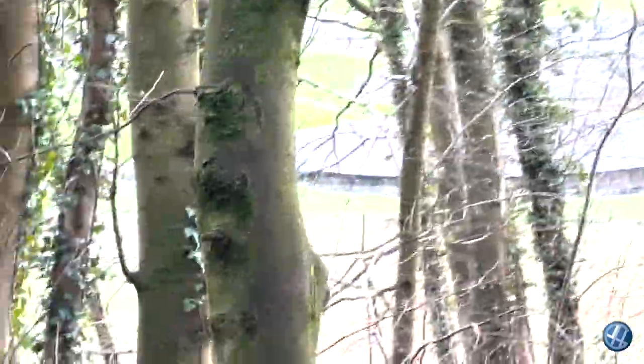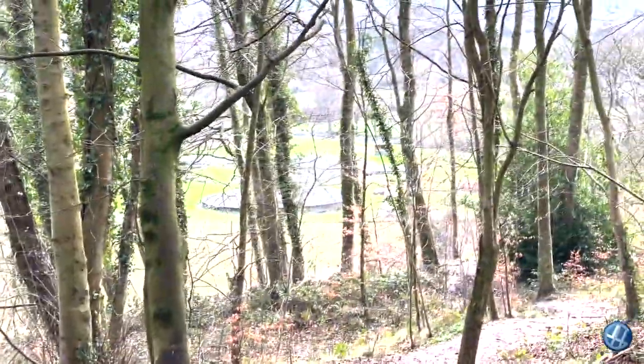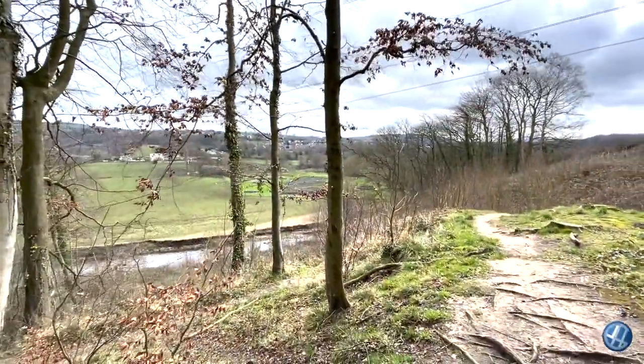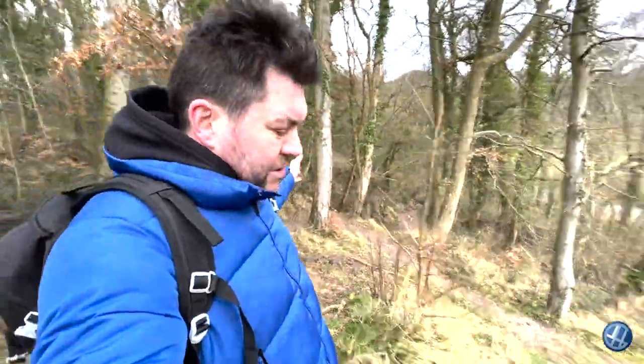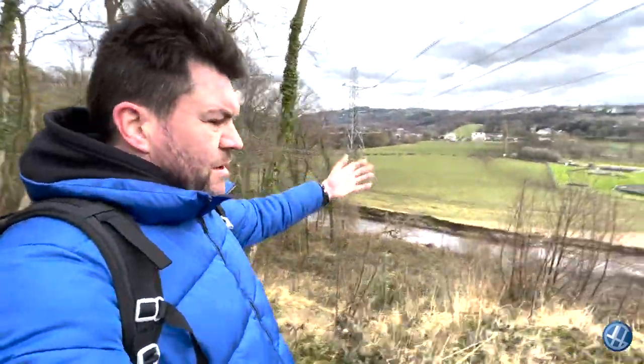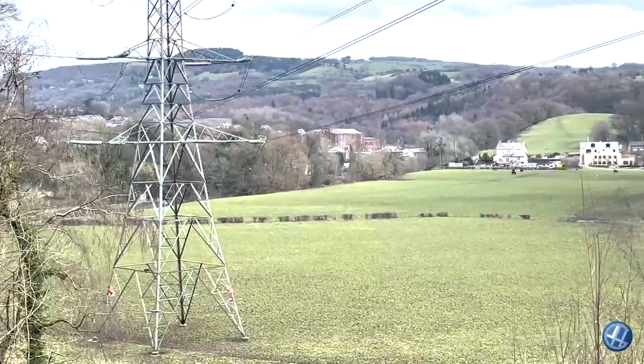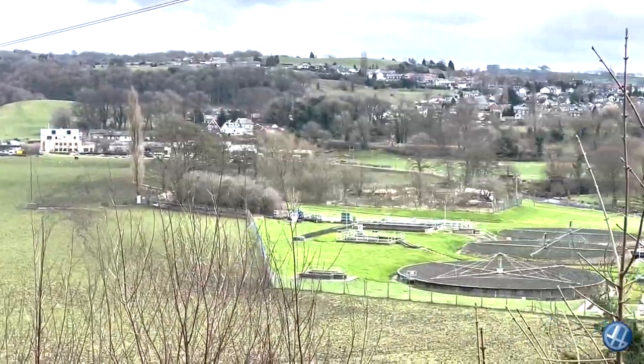I think I can see a sewage works up ahead. Just through the trees. Alright, yeah. Wow. I'm going back down this way along the river, but I just thought I'd come to this bit where it's clear. It's funny where you end up, isn't it?